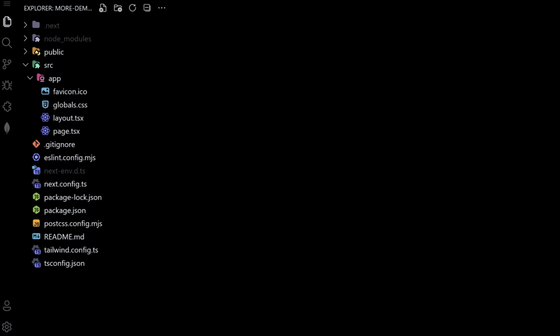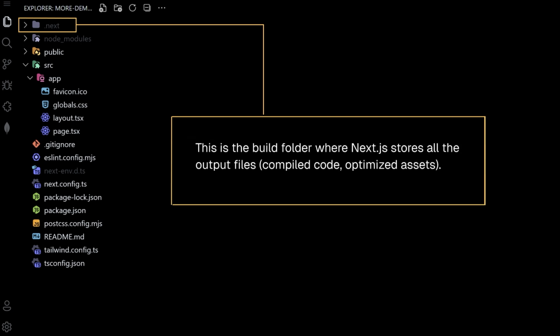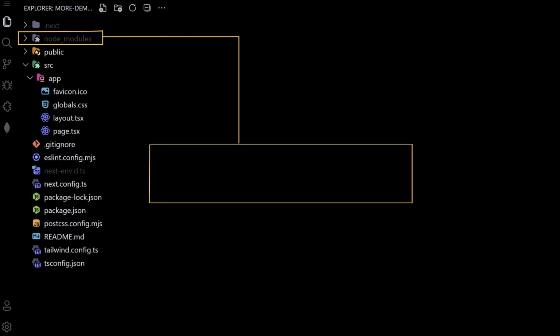Once you successfully install Next.js, it's going to give you a lot of files and folders, and now let me break them down one by one. The first folder that we have is the .next folder, and this is basically a build folder where Next.js stores all of the output files, for example the compiled code or optimized assets. So you don't need to touch this folder, it will be automatically created for you once you run the npm run build command. The next folder that we have is the node_modules folder, and this folder holds all of the npm packages that our project depends on, and it will be automatically created for us once we run npm install or yarn install.